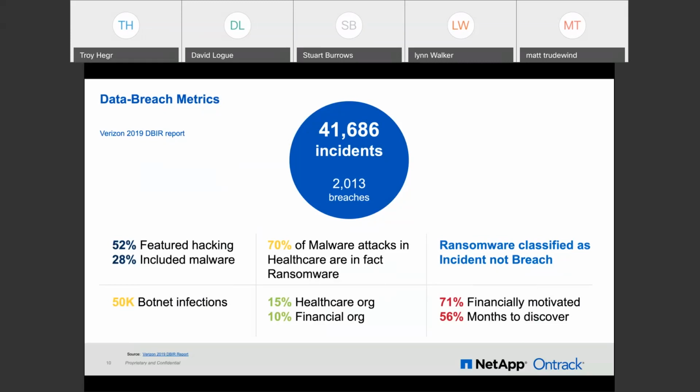And 71% of the motivations for these hackers is actually financial. That's the reason why they're trying to get paid. And sometimes it can take months to discover the ransomware in your environment. It can lay dormant for a while. It might not activate for a while, and that's why, when we talk about backups later on, it's so important to have a good strategy there if it takes months to discover.